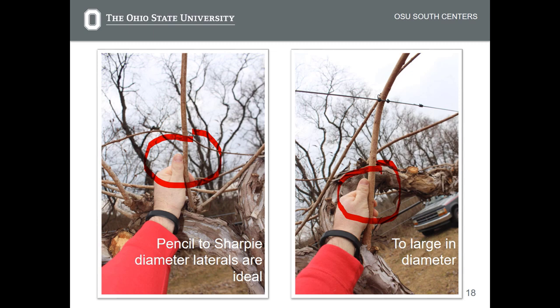Typically in grapevines, and I don't know the answer for kiwis, but typically with grapevines, these are considered bull shoots, just excessively growing shoots that have come out during the growing season. And contrary to what you would think, they're more susceptible to winter injury, so they're just not that great of a cane to keep around.